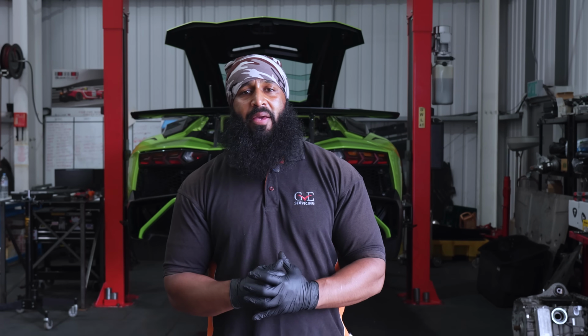And then we'll be looking into the cooling system, why the car is slowly overheating. It could be a thermostat, it could be a temperature sensor, or the radiators are blocked, or even the water pump. So stay tuned for this diagnosis.